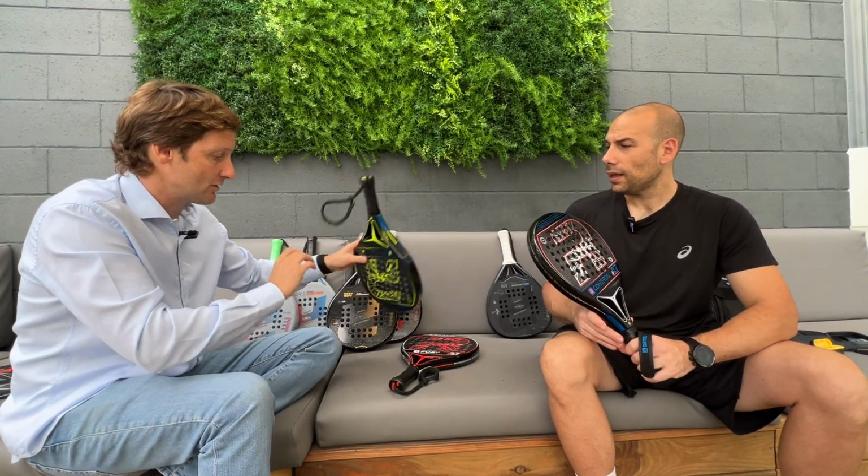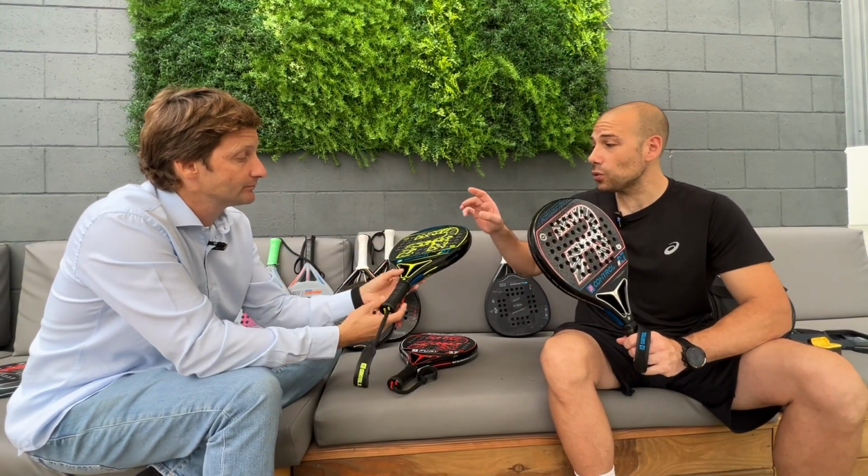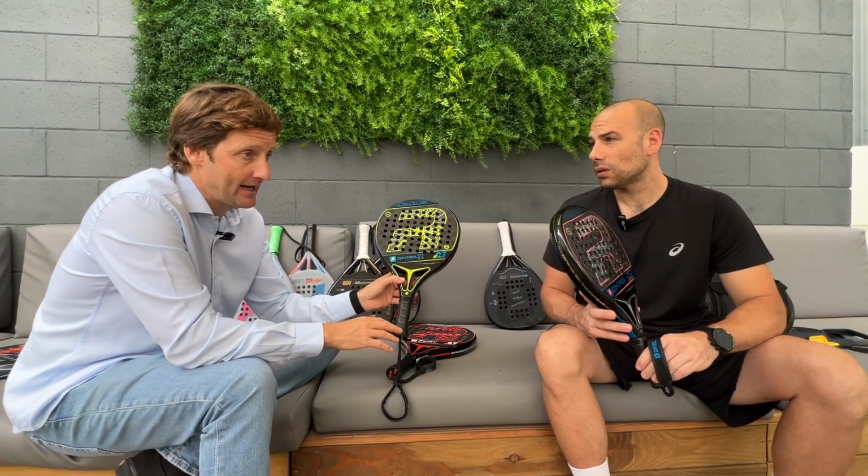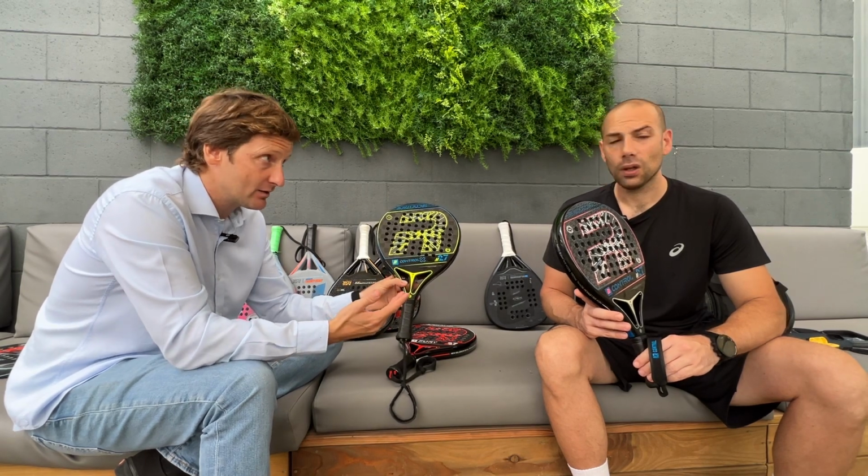That's the Control X. And it's interesting that you made full carbon rackets, full carbon for beginners and so on. It's very interesting because you can have a quality racket, but simple to use. Super quality racket, simple to use, and the highest in range in Royal Padel.